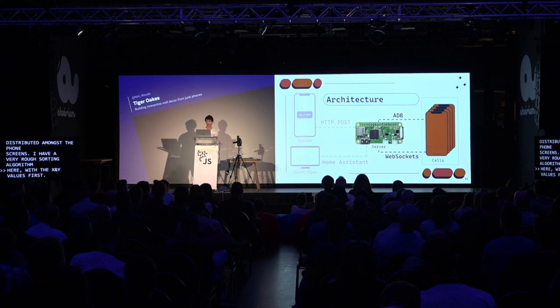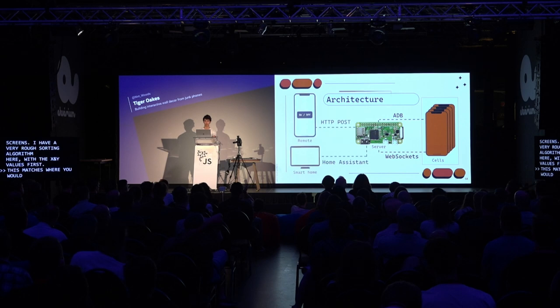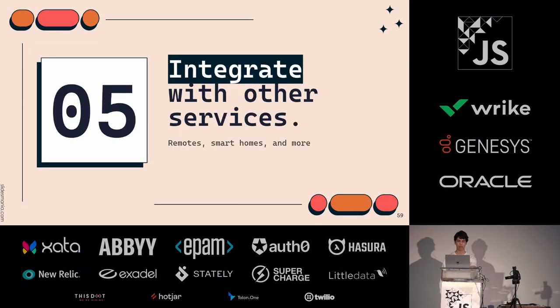So we've now covered one half of this architecture diagram. Let's go into the other half. With a software setup, CellWall is able to display lots of different visuals. But you do still need to manually trigger it in Node. And wouldn't it be much cooler if it could respond to what's going on in your home?